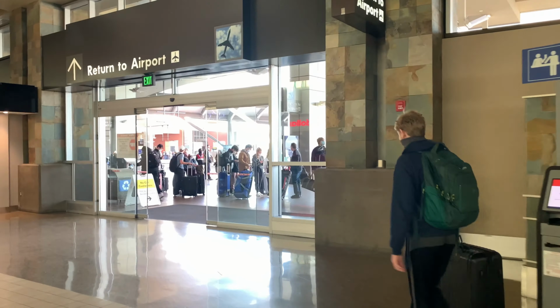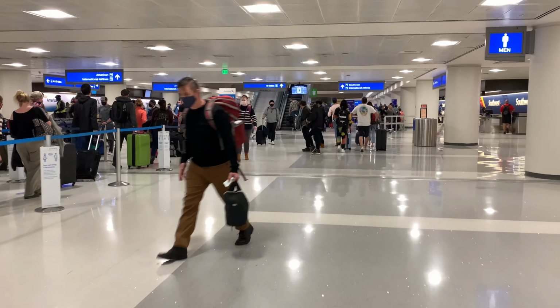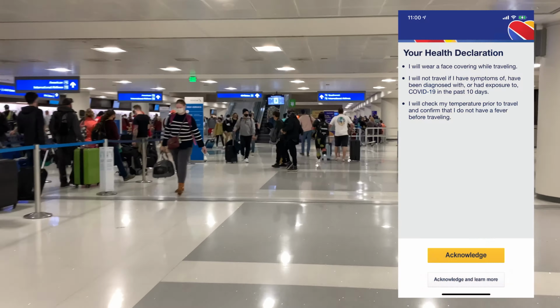A couple of other notes. Prior to check-in, we were notified that seats were no longer blocked on Southwest, and the plane was likely to be full. Rebooking was available if we wished. In order to check-in, we also had to acknowledge a health attestation. The actual Southwest check-in and bag drop is fast and efficient, and we were on our way into Terminal 4.